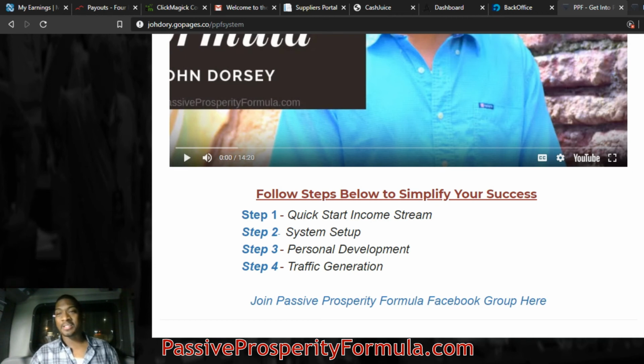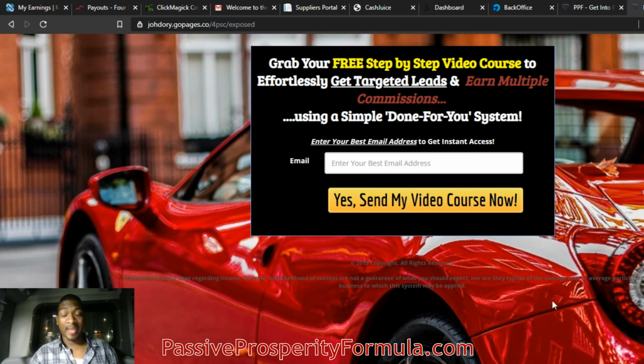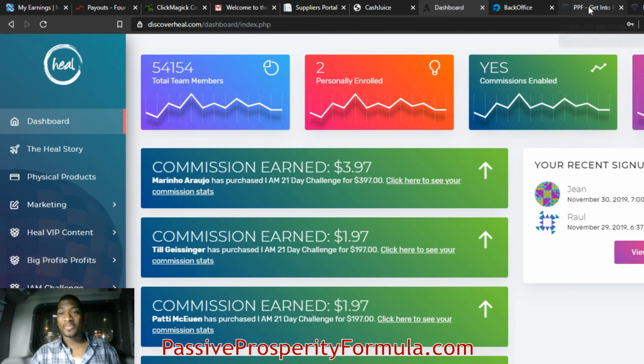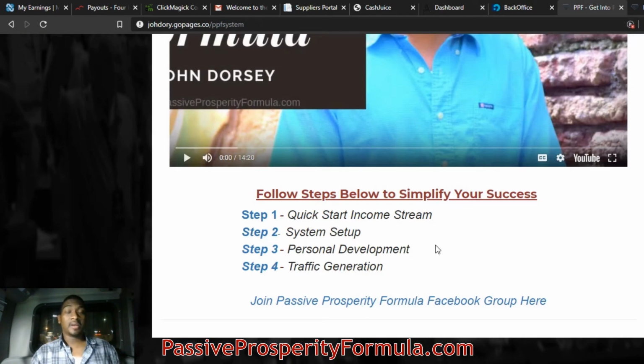But when you create a custom page similar to this one, when you come to this page, you don't know what's on the other side, because it's a custom page that I use wrapped around my own personal product, and you don't have to create your own product. This is why I use a program like MLSP, and I explain in more detail once you click on system setup. But what you need is a custom funnel or a custom wrapper to put around whatever you're promoting. And this will make you stand out, because people will say, "Oh, this is interesting. This is something I want to take a closer look at."